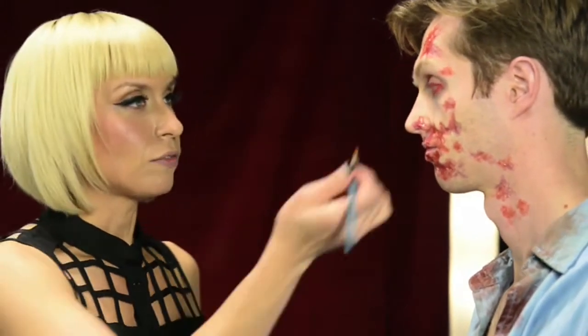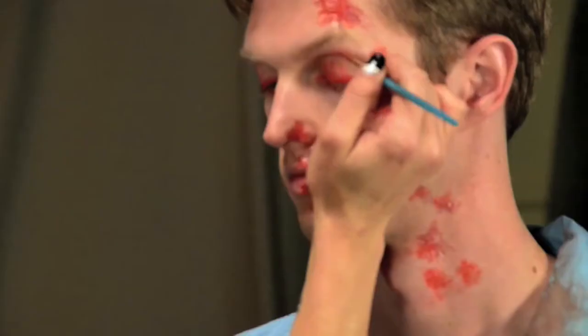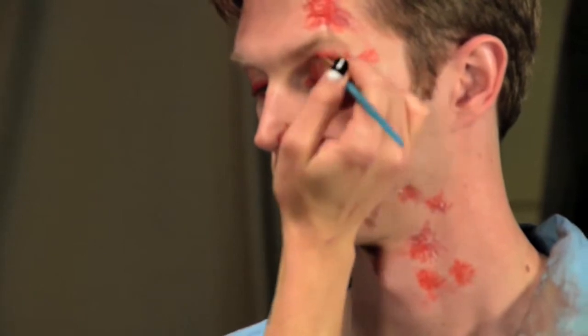Okay, I'm going to wipe some of it off on my wrist. You don't want to have too much pigment. Just start off lightly. Look down for me, chin up to the floor, there you go. Start feathering it upwards. If you feel like you have too much pigment on, you can go ahead and space it out, start going all over the eye area and not concentrate in one spot.